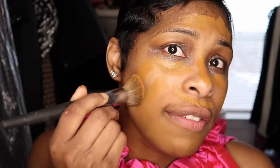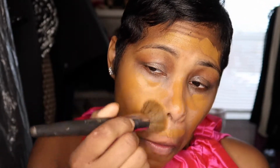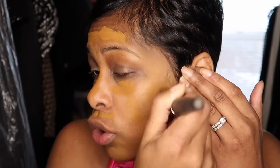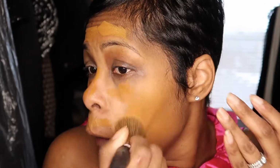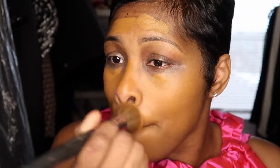I'm going to stipple it because I have a bad habit of sometimes swirling my foundation, and you don't want to do that. Like, I'll start going like this, and I guess you can do that after you get it in, but I'll do that in the beginning, and it's just not the move. So you don't want to do that. You want to kind of stipple it in. I like this already.